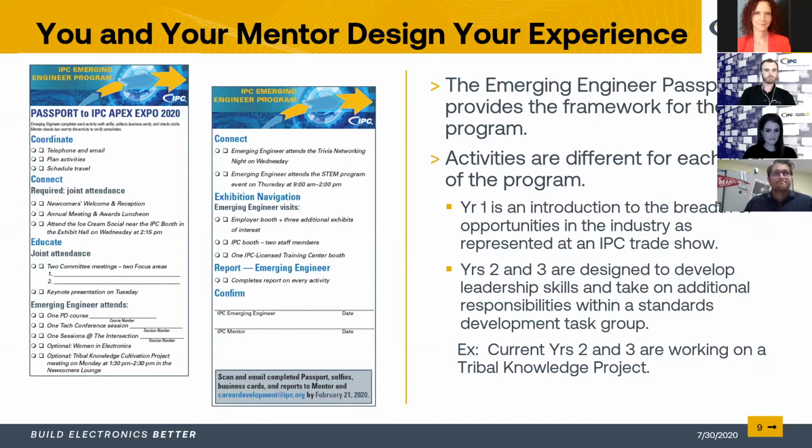So in addition to that, you have to go to the show floor. There's a challenge. You have to visit booths on the show floor in this gigantic exhibit hall, and also connect with your fellow emerging engineers. There is one written activity. It is a report at the end of the event. I do warn you that there is a requirement also for selfies.